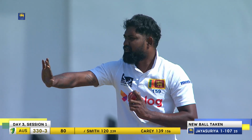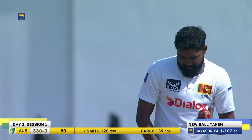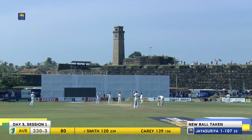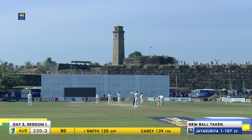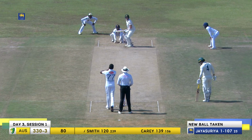Look at what he has in his hand. 80 overs they bowled, hence new ball available this morning, and they've taken it straight away. So, can't ask for anything more. A bit of fizz, a bit of bounce. Just the deep mid-wicket and the deep point, mid-off, halfway to the boundary line. Here's Prabhat Jayasuriya.